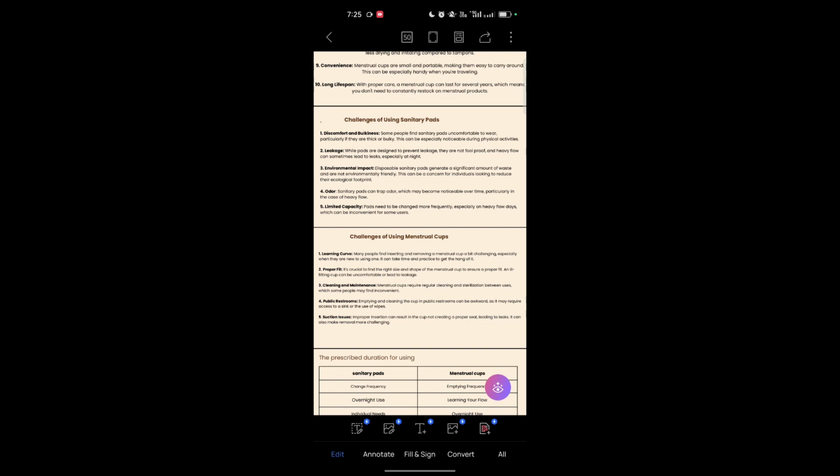Some people find sanitary pads uncomfortable to wear, particularly if they are thick or bulky. Leakage. There are possibilities of sanitary pads getting leaked. Environmental impact. Odor. Sanitary pads can trap odor, which may become noticeable over time, particularly in the case of heavy flow.